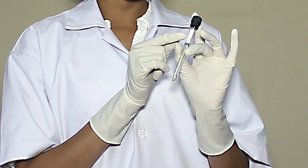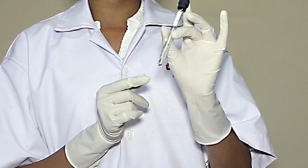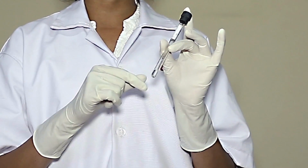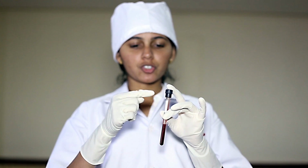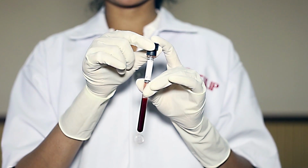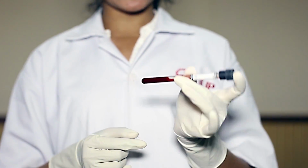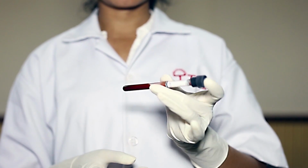Write the patient info in the space provided on the tube label. Then, using the ErySed vacuum tube, 1.28 ml of blood can directly be collected from the patient. Alternatively, blood can also be collected separately and then transferred into the ErySed vacuum tube. Once the blood is transferred, the rubber bung of the tube should be plugged properly. Then gently mix the blood and the sodium citrate solution in 8 to 10 inversions.